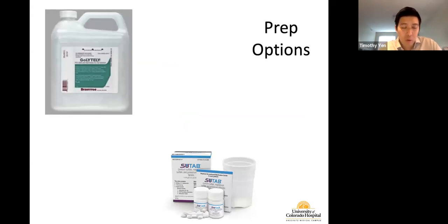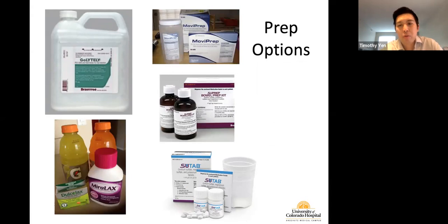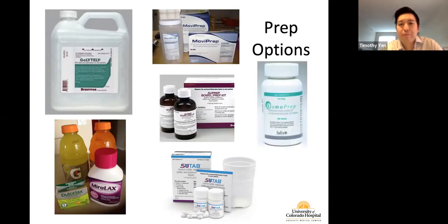Now, in terms of what brands of prep or what prescriptions they get, there are tons and tons of brands out there. The most well-known one is GoLytely, the big gallon jug things. There's a newer one called Sutab, which patients do like, but I'll go over pros and cons of each. There's also Miralax, which is an over-the-counter, off-label option, MoviPrep, Suprep, and then OsmoPrep.